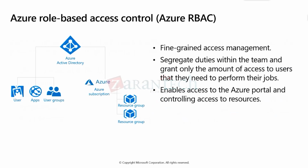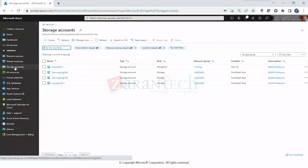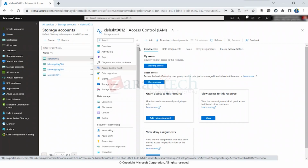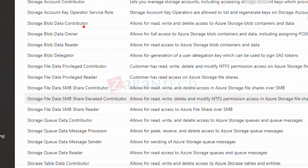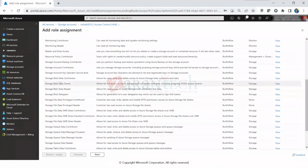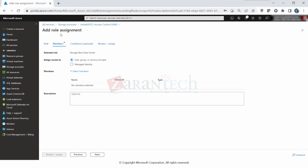And as I already explained to you, role-based access control is fine-grained access management. For any resource you have, if you want to make somebody owner, contributor, or reader, you can go to the access control menu of that resource and add a role assignment. What role do you want to assign? You can search built-in roles, like Storage Blob Data Owner, Data Reader, Delegator, File Blob Contributor, Reader, and so on. Any role which allows restricted, limited permissions, you can assign to somebody, and you can select that particular user or group of Azure Active Directory to whom you are making Storage Blob Data Owner. This is called role-based access control.